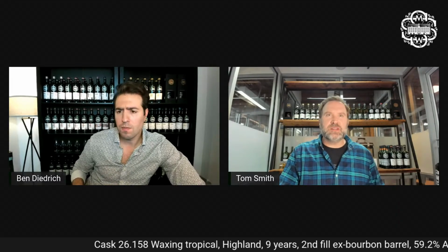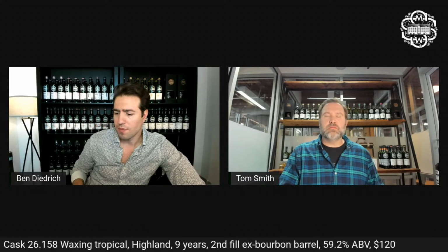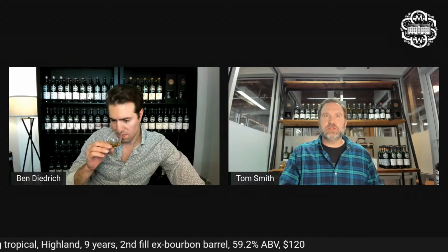a little bit of nuttiness in the mid palate, like a touch of toasted hazelnut or something. Some really nice white pepper spice on the finish.